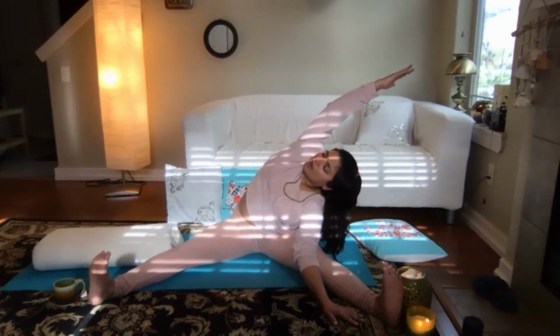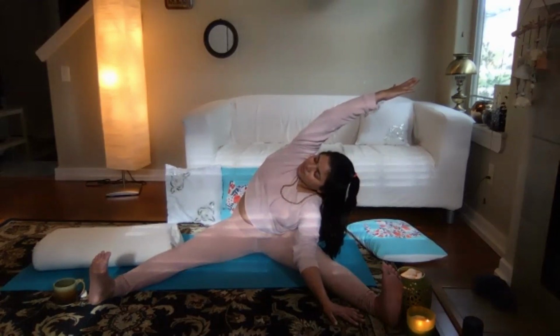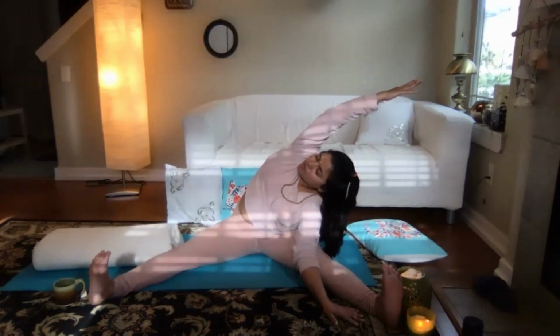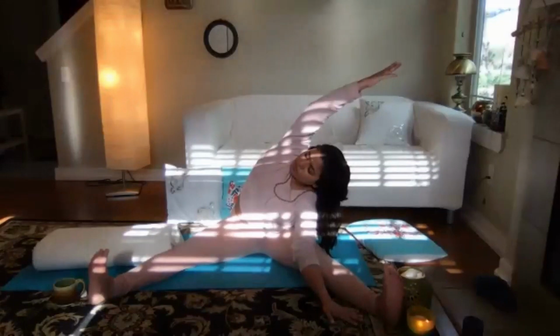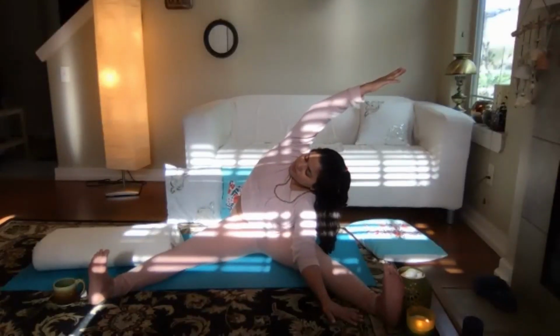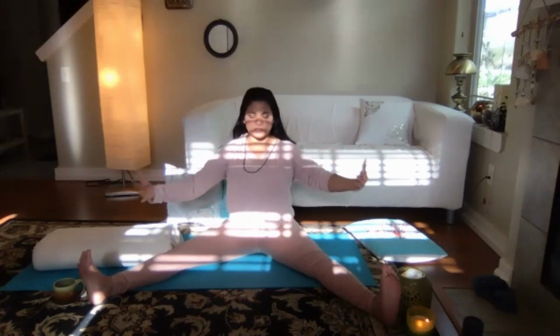Or you can take that arm overhead, palm facing down. Let's take a few deep breaths, whichever position you decided on. Notice that you might be leaning a little bit too much into that left sit bone, so ground into the right. And we're going to pull our way up, and shrug out the shoulders. Notice how there's this wonderful energy and circulation in the arms.